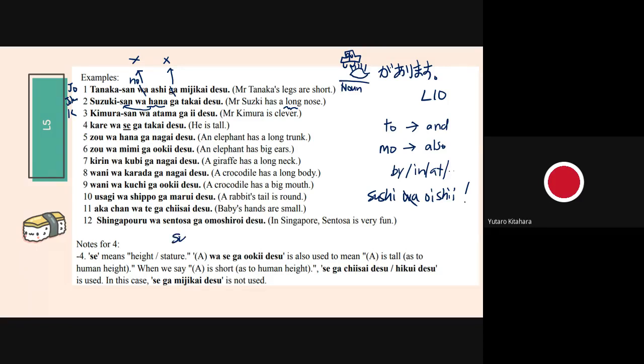Let's take a look. Suzuki no hana wa takai desu. This one a bit tricky. This one I have to admit really got two meanings. His flower or his nose is expensive or high. It really depends on context. I also don't know, unless I see him, then we talk. Yeah, this kind of thing always happens.